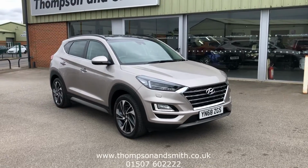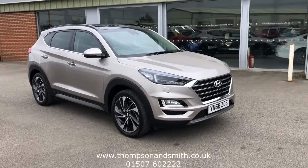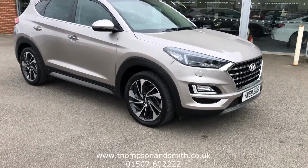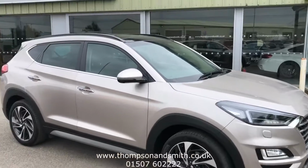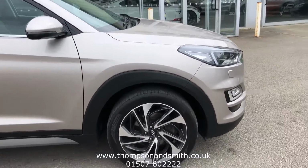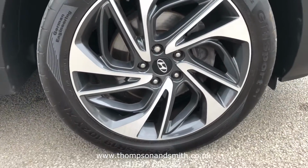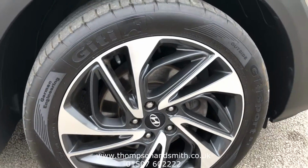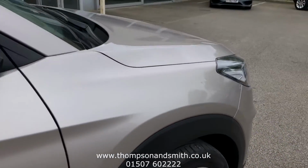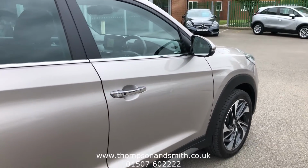diesel 134 PS. This is the Premium SE in a lovely white sand metallic paintwork. We're complemented by the sporty 19-inch diamond cut alloys, roof rails, and privacy glass. I'm just going to take you in first of all for a close-up of the sporty alloys. Down the other side of the vehicle. See there, it's keyless entry, keyless start.